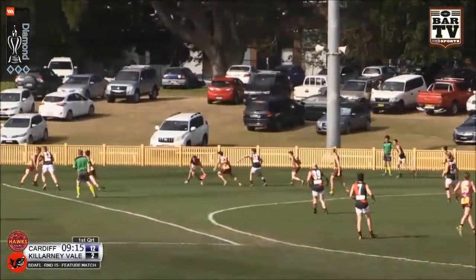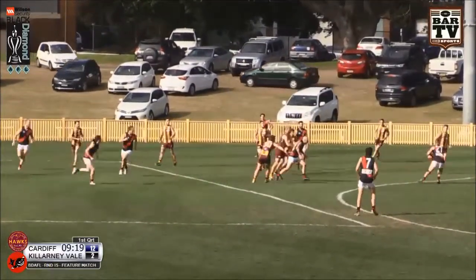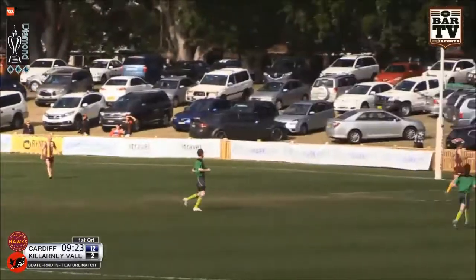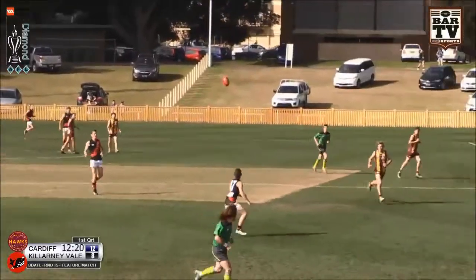Great for Shackleton. Kept the ball in front of him though, Shackleton, and did actually really well. It comes back to Debnam, who's been pretty active. Good little handball there to Zara. On the left side, Rob Zara has a shot at goal. Terrific kick. First goal of the day to the Bombers. They're on the board. Yes, they do. I'd love to see a backman win it.